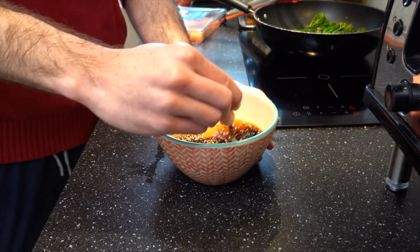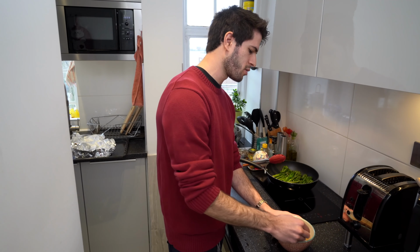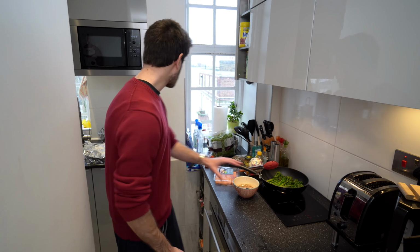Basically, you want to get that honey. It won't really fully dissolve, but you want to get it mixed in with the soy sauce as much as possible. So good. Alright, so now let's bring out that tray that we had with the 2 boats.